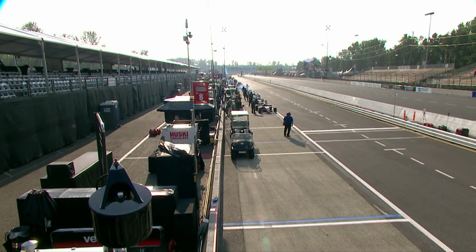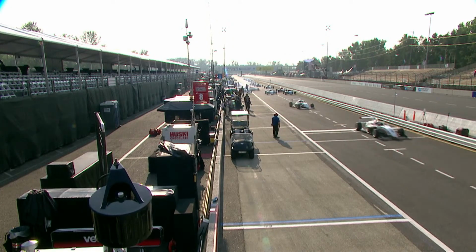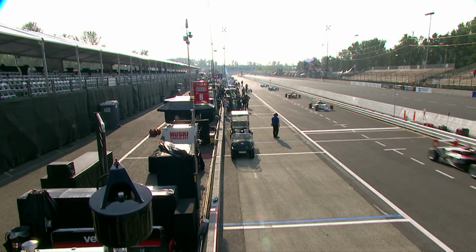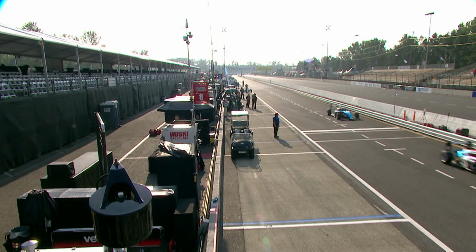It is a beautiful day here in Portland, Oregon, as we get set to roll off with the finale weekend of the Road to Indy presented by Cooper Tires. My name is Rob Howden. Those of you joining us trackside, thanks for coming out here early. You may be tuning into the Road to Indy TV app or the Road to Indy TV YouTube channel.